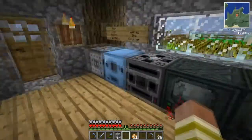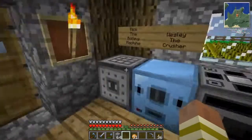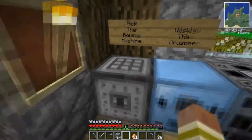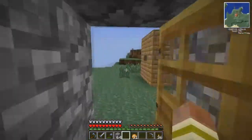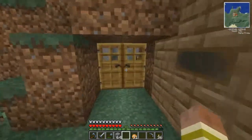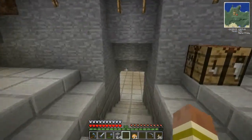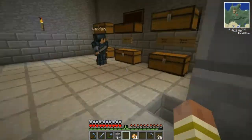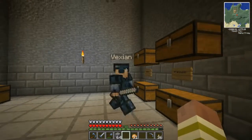Where's he gone? Wesley, where's Vexian? Oh, I don't know. Well, Rick, do you know where Vexian is? Oh, that's right, you're mute, aren't you, Rick? You can't speak. Maybe he's down this way. Let's have a little wander. Oh, yep, I think I can see someone down here. Oh, hey, buddy, how you doing? Oh, what? Hello? Hey, Vex.